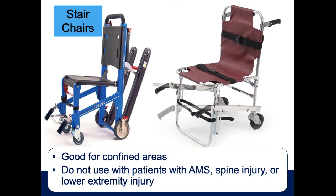It's really safe. The older version that you see on the right, the red one, you need to lift and actually carry down the stairs. So it's a little more problematic for us, but it's great for confined spaces. It's great for back bedrooms.